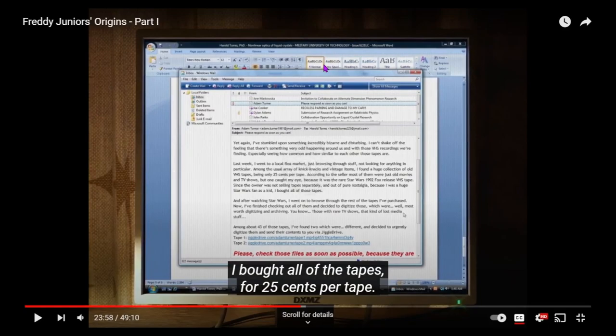Wait a minute. I'm sorry. They were selling all the tapes. It was 25 tapes? Oh, it was just a bunch of tapes. 25 cents per tape. But the owner wasn't selling the tapes separately, so you had to get them all together. So, this isn't a gripe. Well, no, it's kind of a gripe on the actual story, but why would you say it was 25 cents per tape?